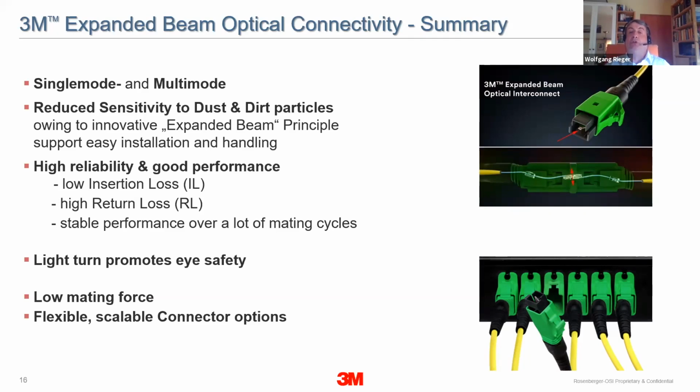Moreover, the turn in the light path, as shown before, you remember it is bent by 90 degrees, assures a kind of inherent laser eye safety. And finally, it features low mating forces, which is important for high fiber count connectivity, and allows flexible and scalable connector options, which means it can be integrated in various connectivity designs.